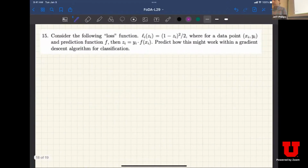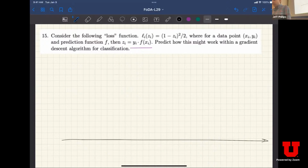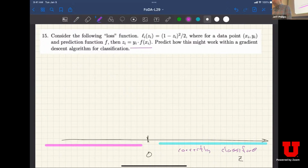Okay. Consider the following loss function. L of zi is (1 minus zi) squared over 2 for the data point xi, yi. The prediction function, I'm still using this trick where zi is yi times f of xi, right? So this tells me if it's misclassified. Predict how well this might work with a gradient descent algorithm for classification. Okay, what do we want to do here? We want to draw this function of z and identify the 0 point. If z is positive, this region over here, based on how I defined zi, is correctly classified. And this region over here is then incorrectly classified, right?